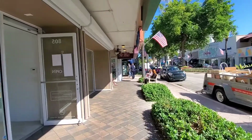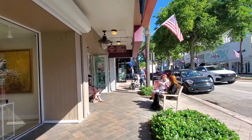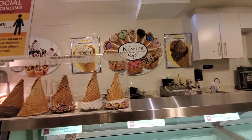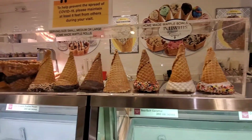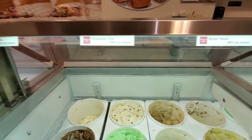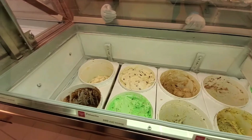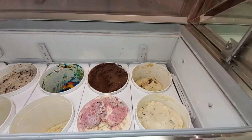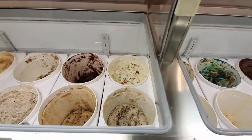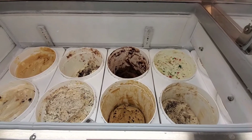So we're coming up on Kilwins Ice Cream and Fudge Shop, and I wish I had smell-o-vision because it smells amazing. So here you can get ice cream. Here's some of the waffle cones and bowls. They have tons of flavors. And they make their waffle cones fresh. They smell amazing. Yes, they do. Hello. So just to show you guys some more, but the real reason we came in was for the chocolate. They do have some sugar-free, not a whole lot, but I did get some to try.